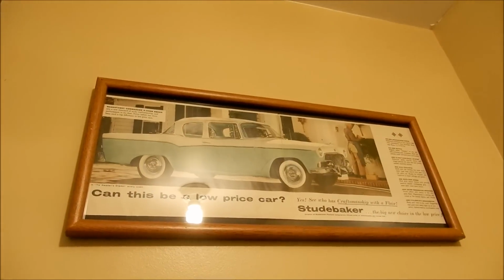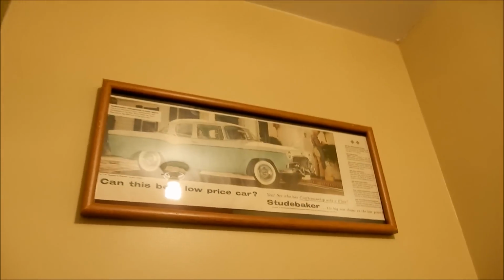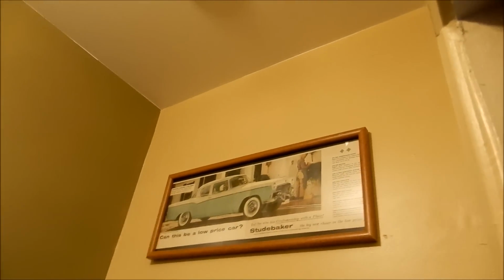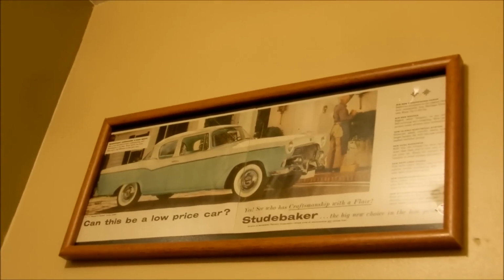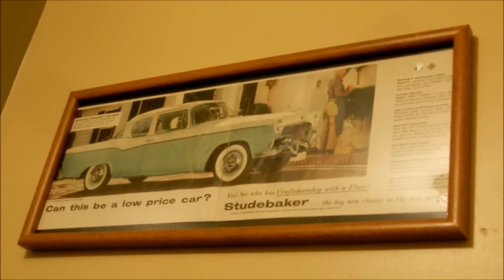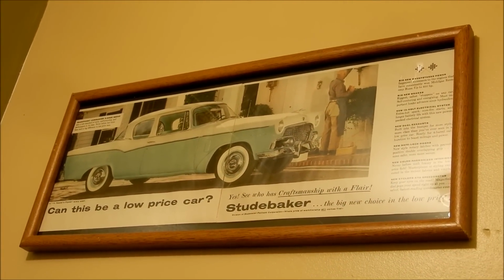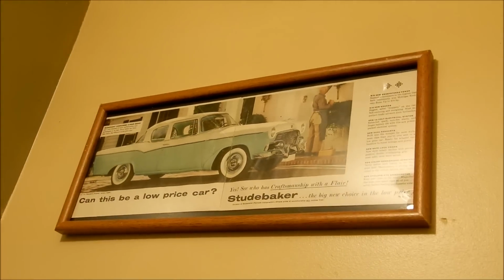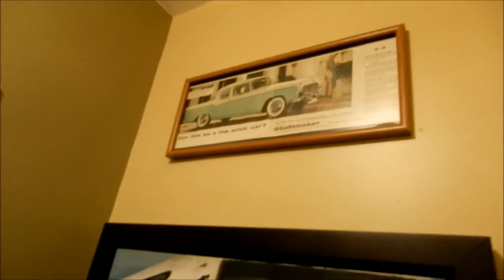Here's a '56 Studebaker Commander. Unfortunately, the light bulb is reflecting in the ad there. There we go. I framed that myself once again. A lot of times I'd buy a frame and, regardless of the size or color, I would find something that I could fit in there, you know what I'm saying?